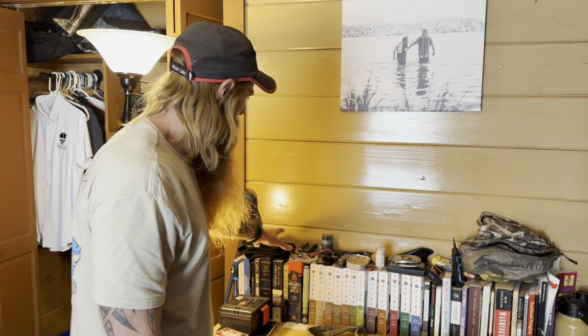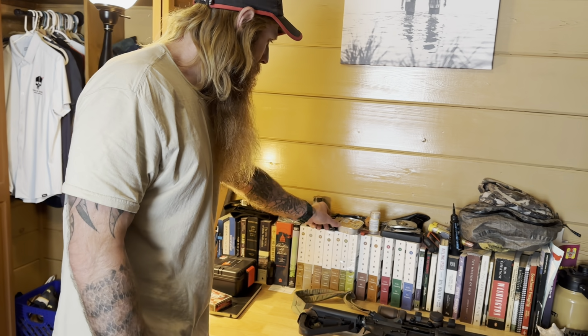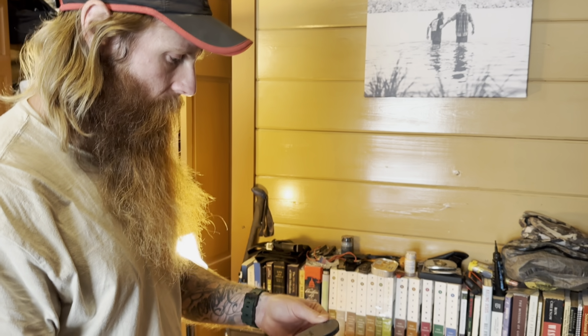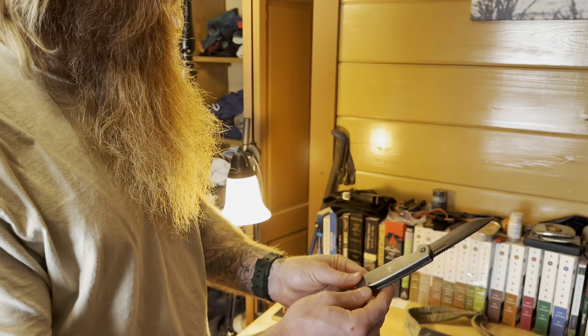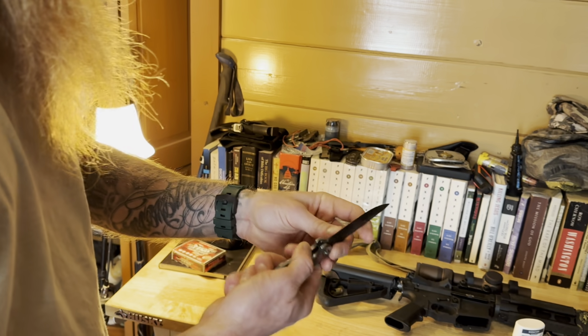And across the top of my bookshelf, I have scattered guns, knives. This is my favorite knife. Blake bought this for me a while back. I think I bought half the stuff in here. This is a Shea Butler Valor. This is my everyday carry knife right there.